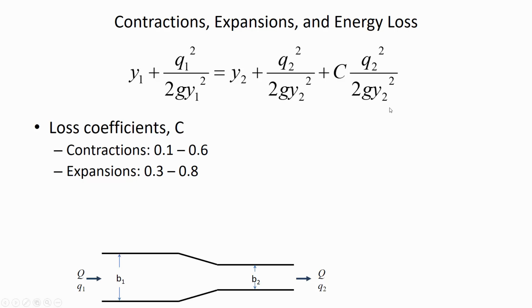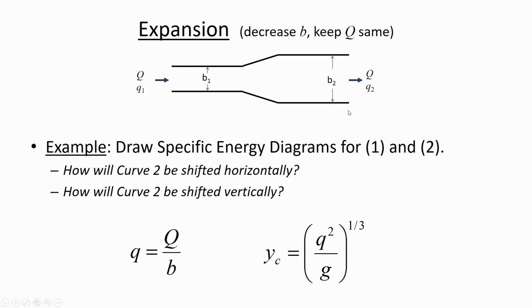But all you have to do when you're given a C value is just add that on as an additional term on the right-hand side. And why on the right-hand side? It's because the flow is going from 1 towards 2, and so C times the velocity head is acting as though it's an energy loss. So we're saying that the amount of energy that's available for the depth and the velocity head has been decreased by whatever losses occur during the transition. So that's why it's over here on the right-hand side of the equation.